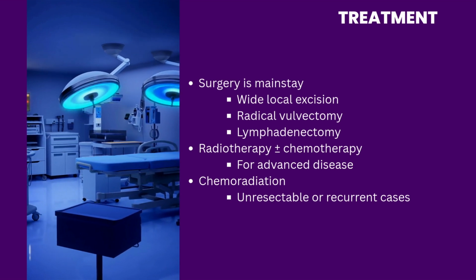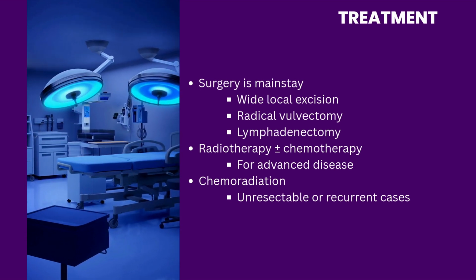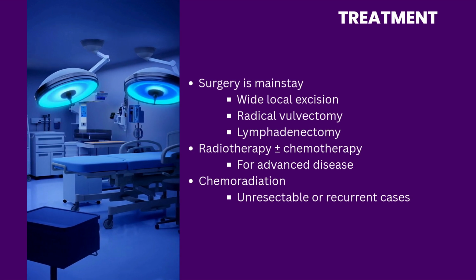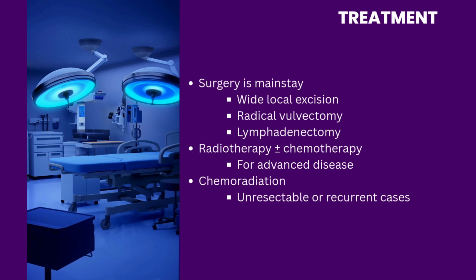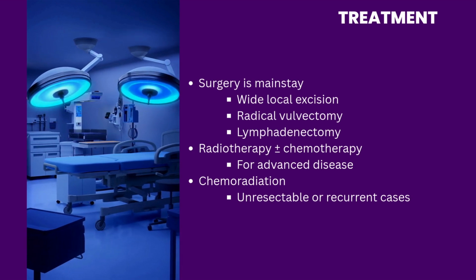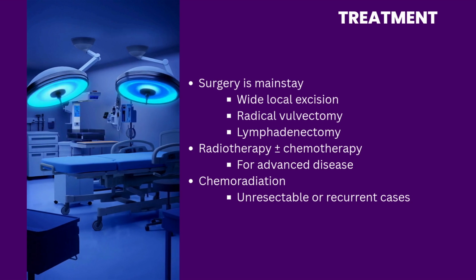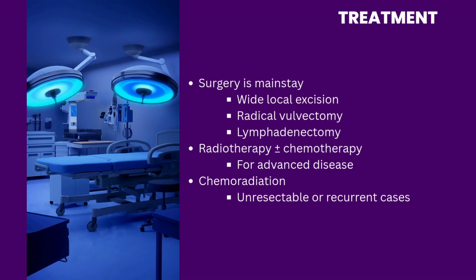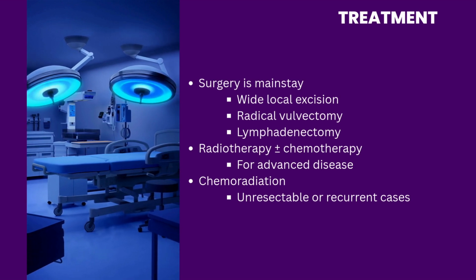Surgery is the mainstay of treatment, which includes wide local excision or radical vulvectomy, with or without lymphadenectomy. For advanced disease, radiotherapy plus minus chemotherapy is used, and for unresectable or recurrent disease, chemoradiation is used as palliation.